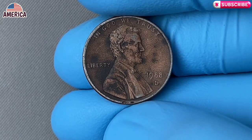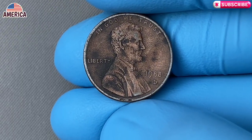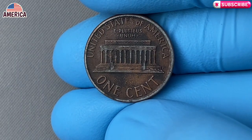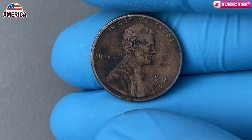Another error to look out for is the off-center strike. This happens when the coin is not properly aligned in the press, causing the design to be struck in an off-center manner. Off-center strikes are highly collectible because they are unique and hard to find.